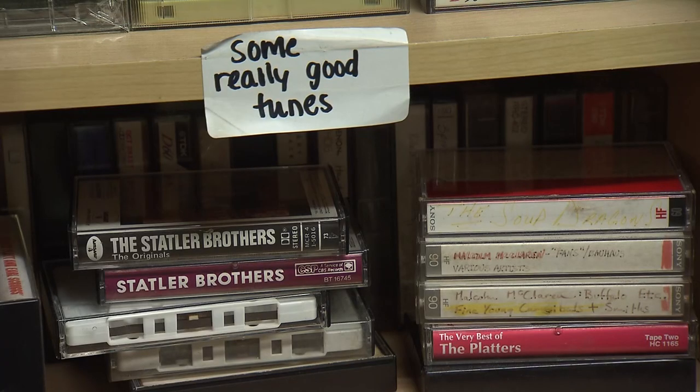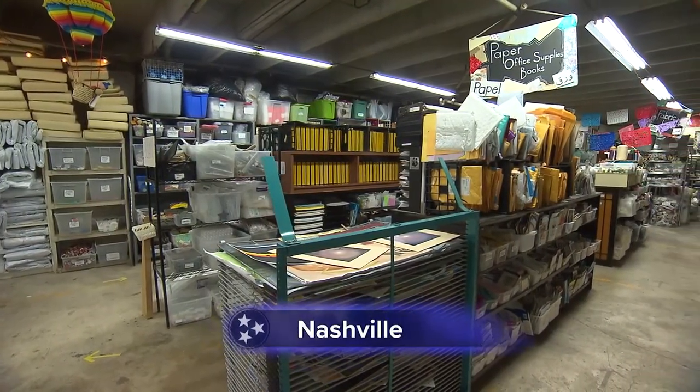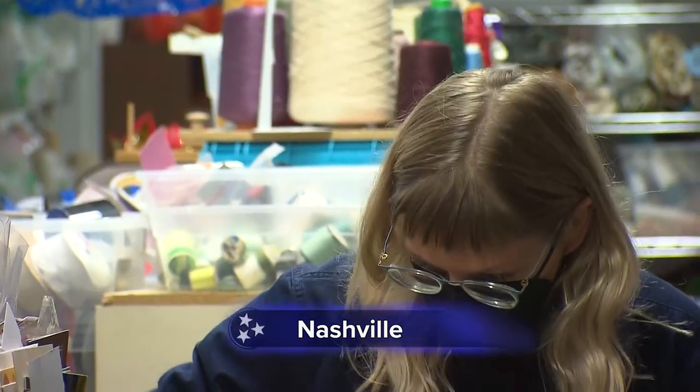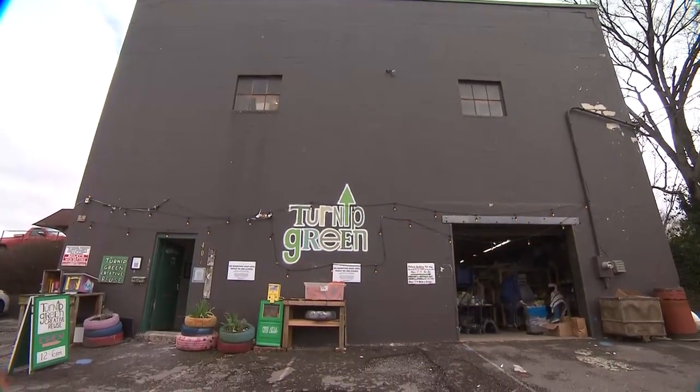What we're aiming to do is to divert as many usable materials from the landfill as possible and reconnect those with teachers, students, and artists who need them. That's Leah Sherry, Executive Director of Turnip Green Creative Reuse. And this is their center on Houston Street in Nashville.